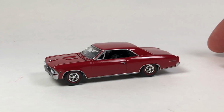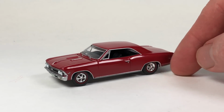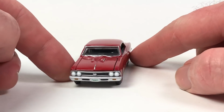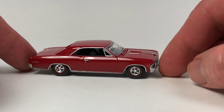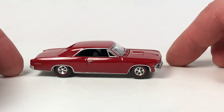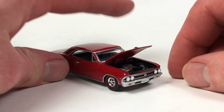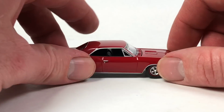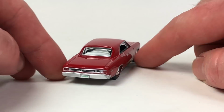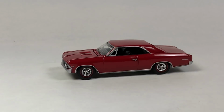So there is this one here, car number 4 that we're looking at today. It is just an enamel red, with red line wheels. Should be Hemmings on the license plate. Again, we got an opening hood feature with some detail on the motor. In general, a very good looking representation of that car.